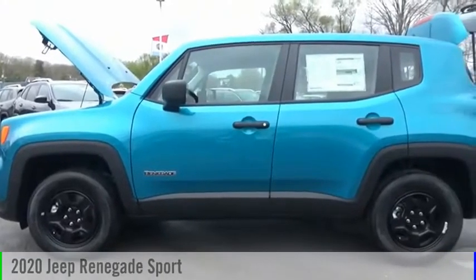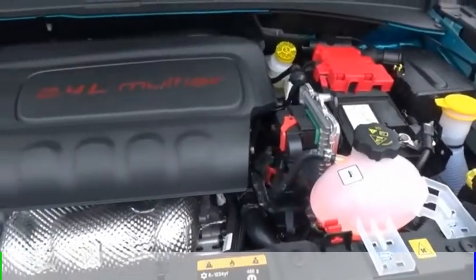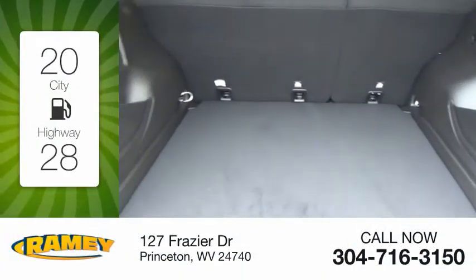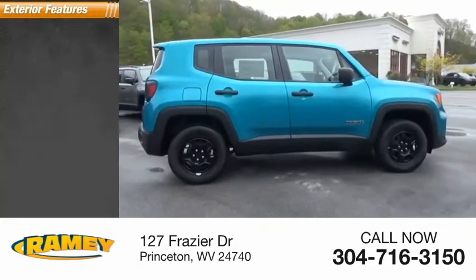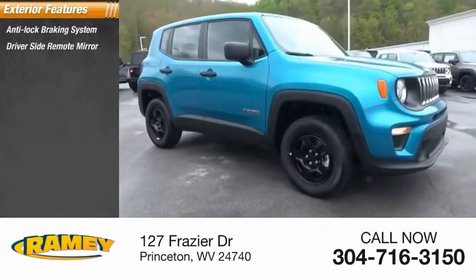Come test drive the 2020 Jeep Renegade. This vehicle is powered by a four-wheel drive, four-cylinder, 2.4-liter engine. Great fuel efficiency saves you money by requiring fewer trips to the gas station. This vehicle has less than 100 miles. Here are some of this vehicle's great options: anti-lock braking system, driver's side remote mirror, interval wipers.